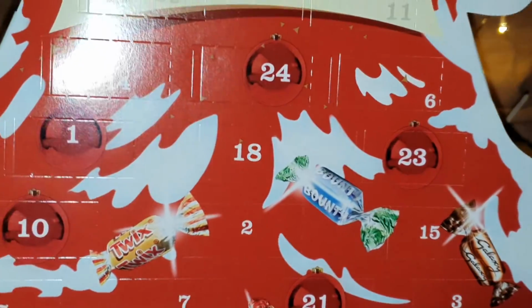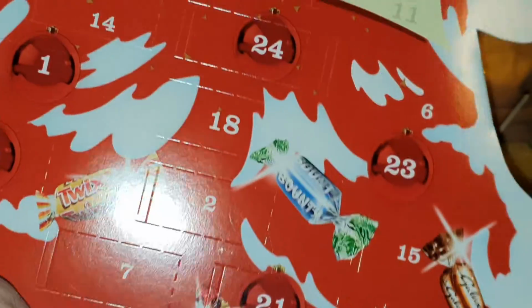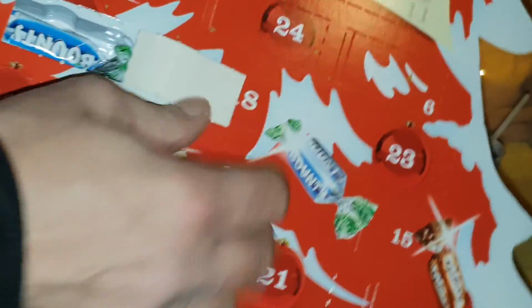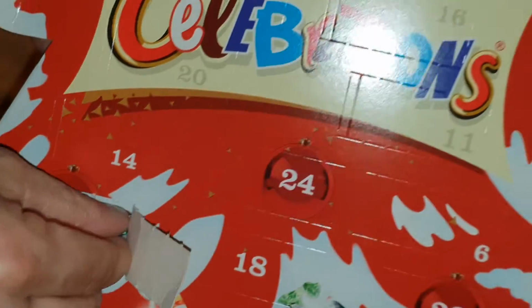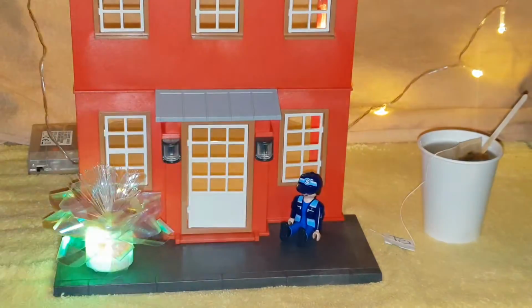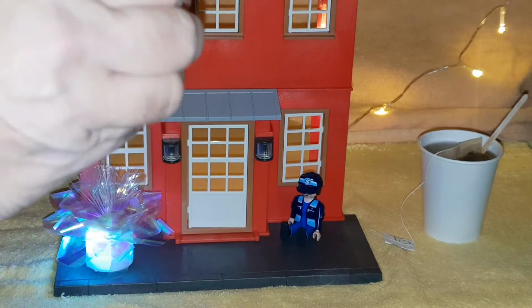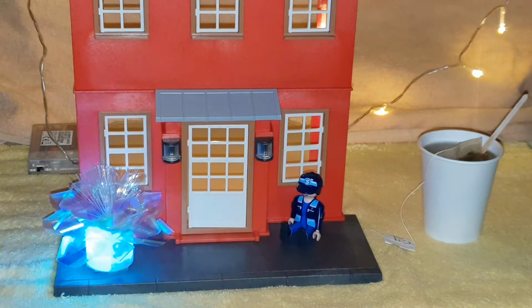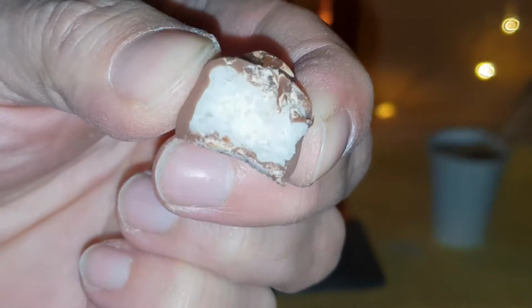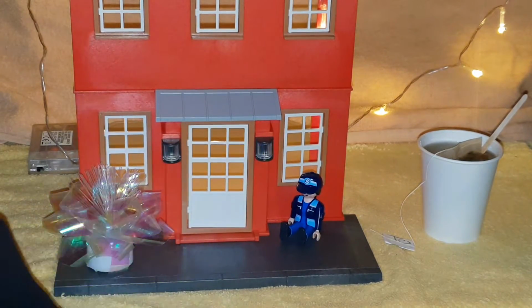And here is the Celebrations. Will it be a Bounty? Yes, it's a Bounty. I can hear everybody on the sun or the mirror or whatever it is going, oh no, panic! Christmas is over! Go on. Enjoy the coconut gunk. I did.